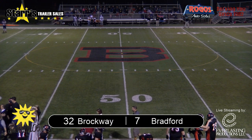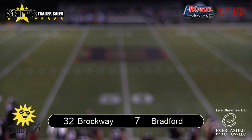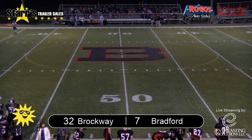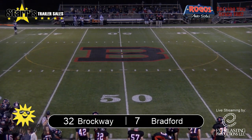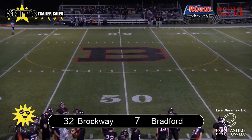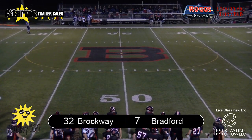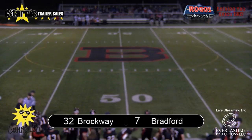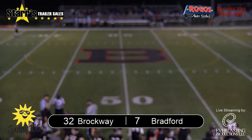It's obvious what Bradford was trying to do here late in the second period, especially running Gonzalez off that left side, where he was finding some running room. So they may come right back out with that. Hopefully, Brockway has made a little adjustment there, maybe to get one extra person in that box, in that gap, or whatever they may do. But right now, Brockway's pretty much had their way. It started off with a couple turnovers, which they turned into points, which is important. Once you get that turnover, do something with it, and they have. So it's been a good night so far for Brockway.